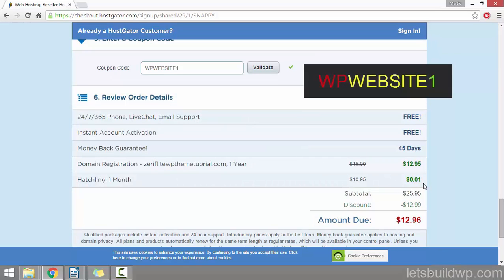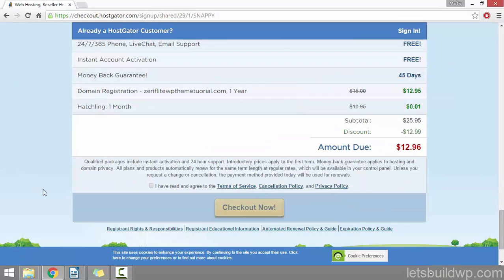And if we click validate, we'll see here at the bottom we're now getting our first month hosting for only 1 penny. We also get access to HostGator's 24/7 phone, live chat and email support for free, and access to their money back guarantee which lasts 45 days. Once you're happy with everything here, we can just scroll down and check the box beside where it says I have read and agreed to the terms of service, and then click Checkout Now.